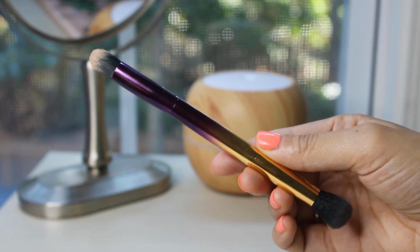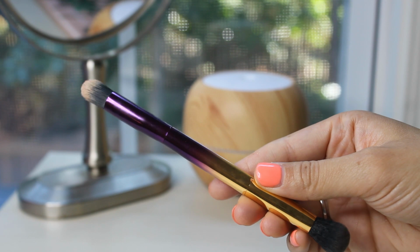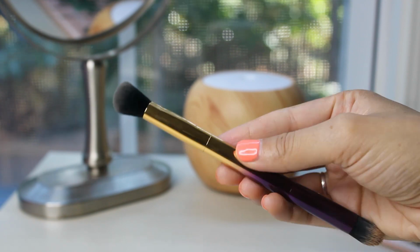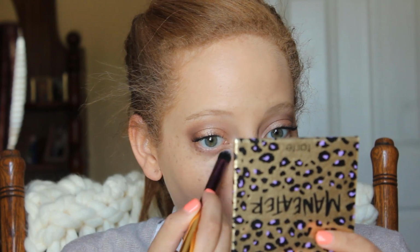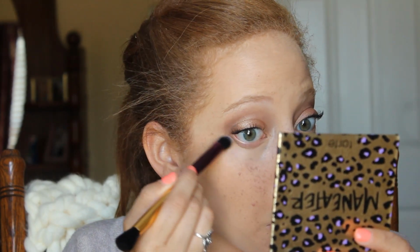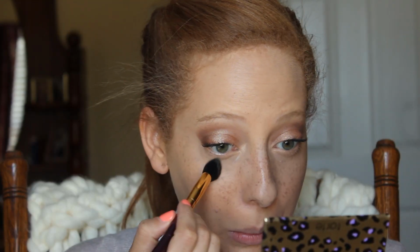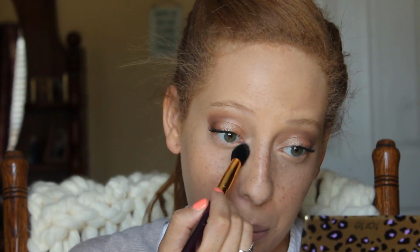Alright, so the next product that I got in my kit is actually a brush. This is the color correcting brush. So it is a double-ended brush with a tapered, more dense brush on one side and a more fluffy angled brush on the other. So I thought that this would be a perfect brush to use for my concealer. I decided to use this side right here to apply and blend out my concealer under my eyes, and then I used the other side over here to apply my powder and to set my concealer.